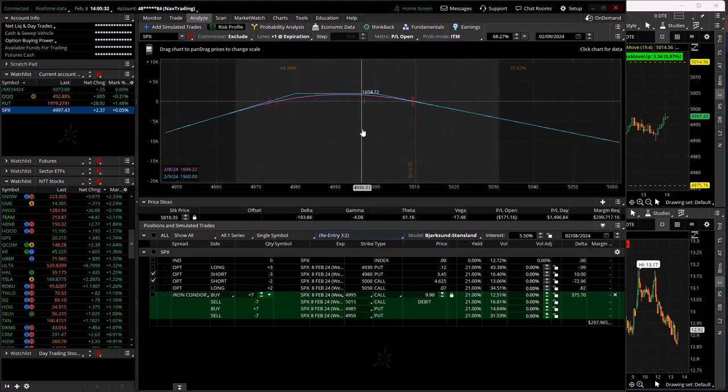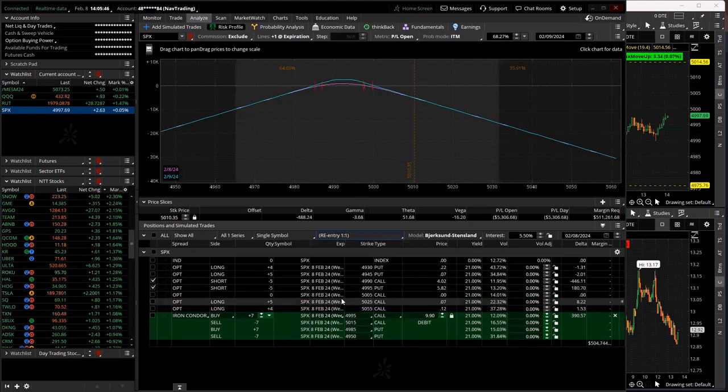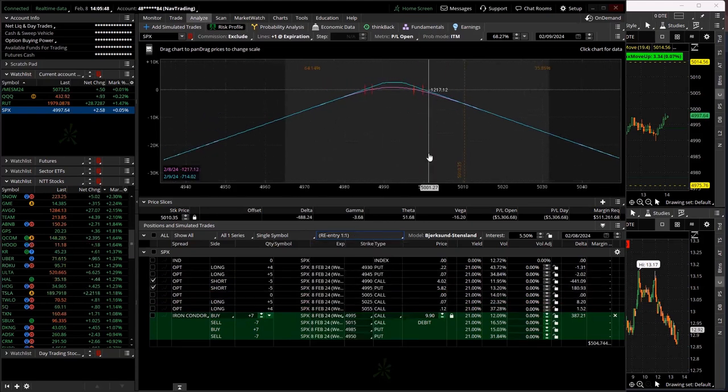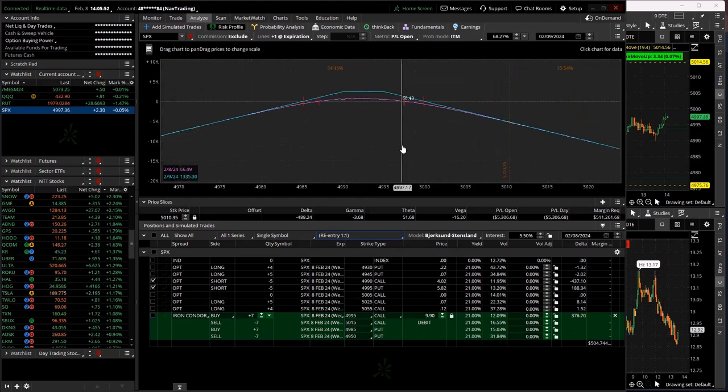My 3-2 needs a little pullback here. So if SPX really wants to accommodate me today, what it's going to want to do is just pull back a little bit. Let me get out of this one at 90%. Wait for this one to at least let me lock in some profits and then give me a big rip through 5,000 to end the day for Rick.